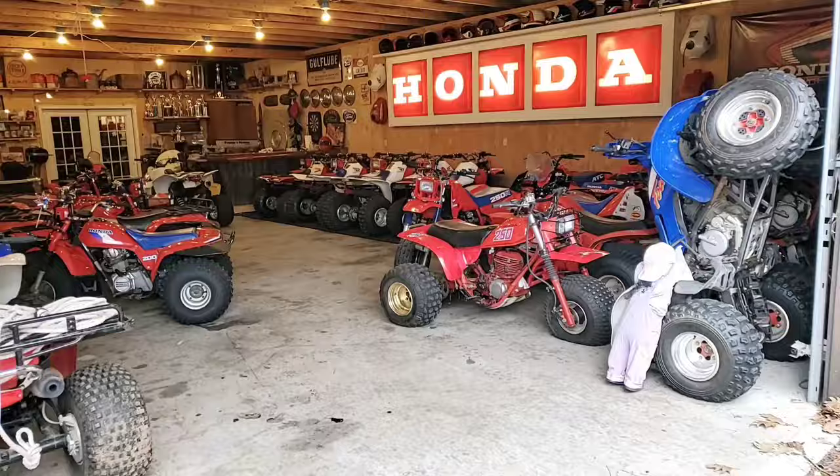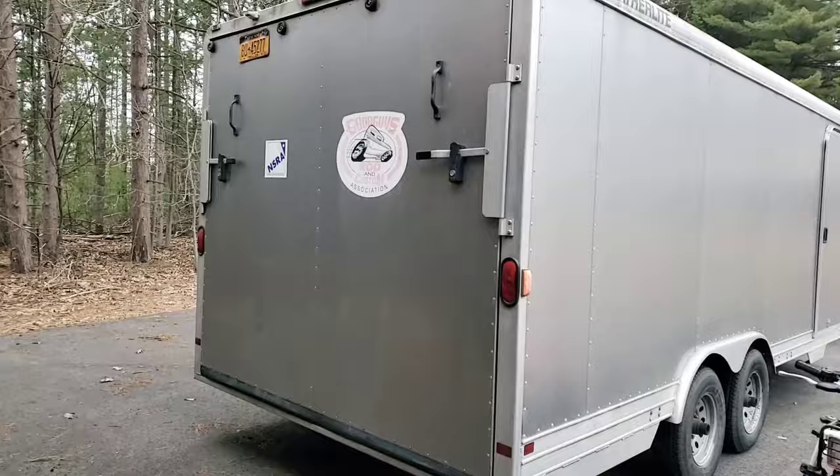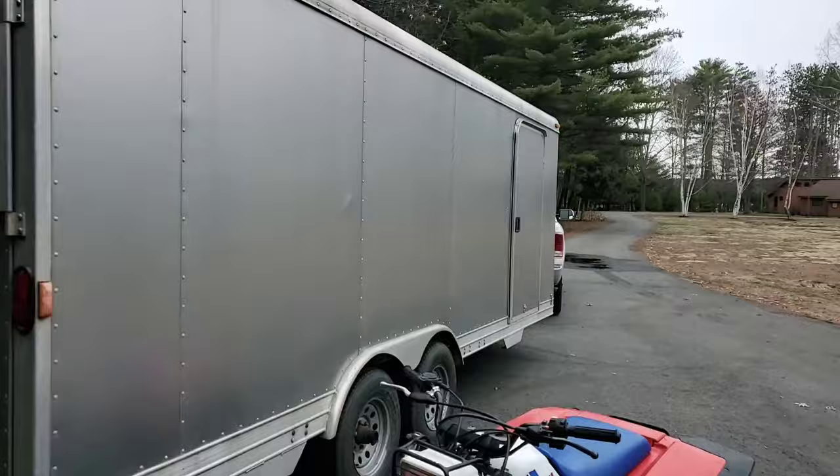I got my enclosed trailer here, and I borrowed an open trailer from a buddy. And I had this elaborate tarping system because it was rainy and yucky. I didn't want to get overspray from the wheels, mainly kicking up water onto my machines. And that was a nightmare, so I decided then I was going to make two trips with my enclosed trailer.